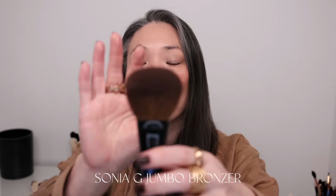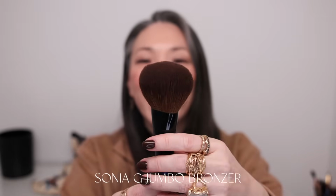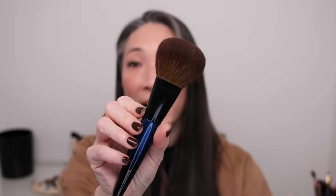So the Sonia G Jumbo Bronzer, this brush is just gigantic, it's fluffy, it's soft. These are made of dyed goat hairs, which is perfect for powder products. Now, you're not supposed to use cream or liquid products with dyed natural hairs because you run the risk of leaching dye out of the hairs. That's never happened to me. I haven't tested it too much, but that's really the rule here.